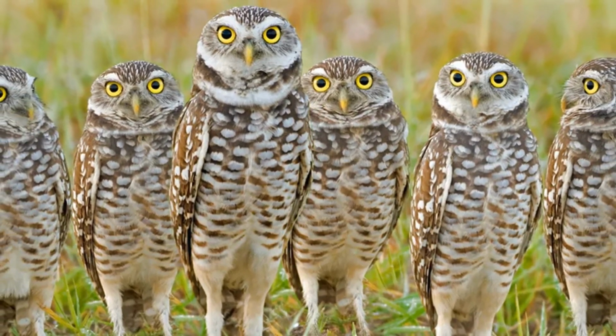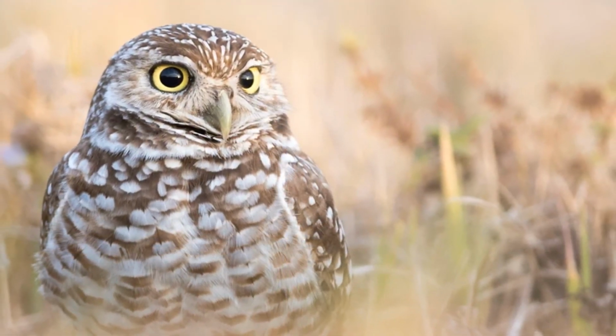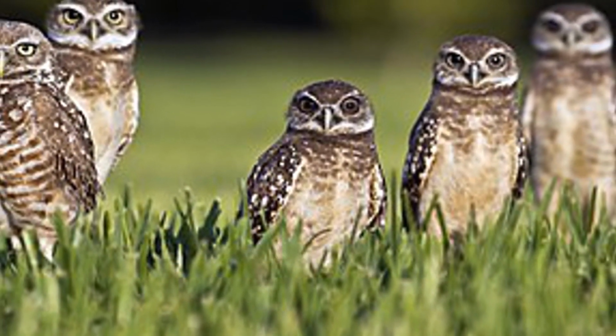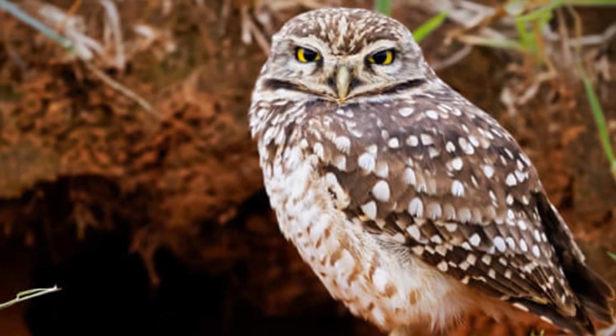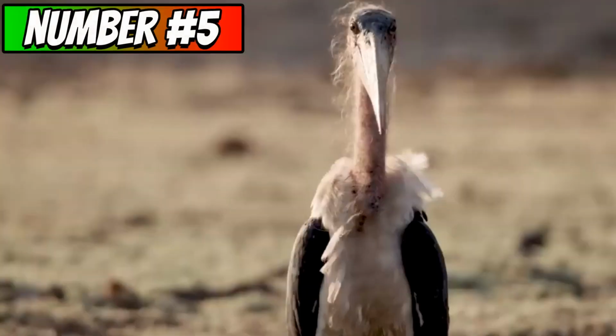The owl's long legs are quite rare among owl species. This allows them to run very fast on the ground, capturing prey such as insects and small rodents. Burrowing owls are also known to be social birds. They form colonies which have several owls that live in the same nest. The next animal is the marabou stork.